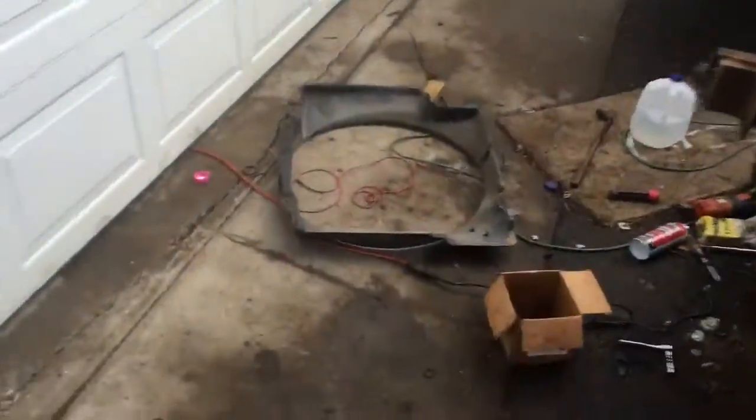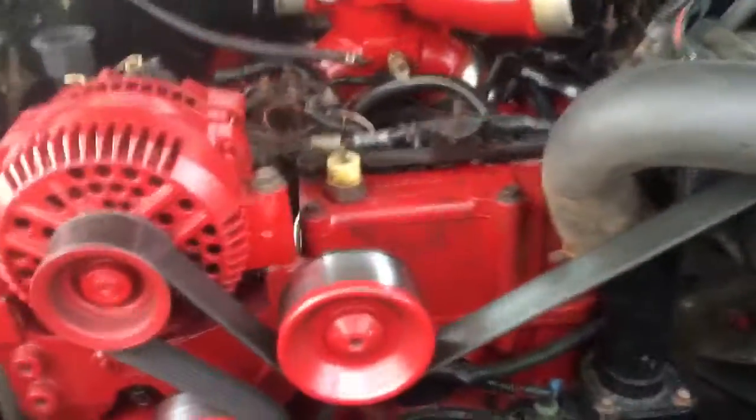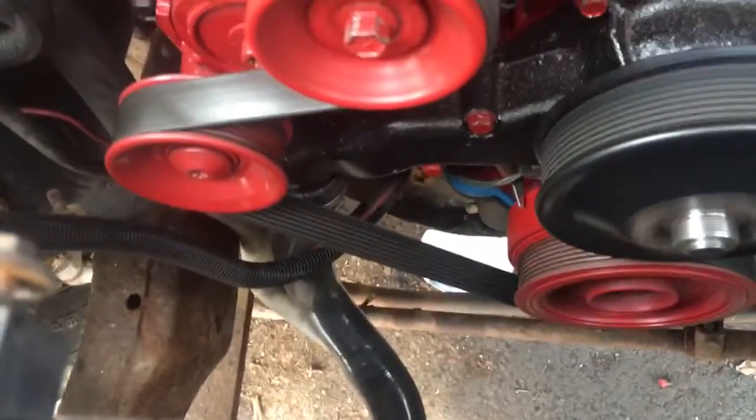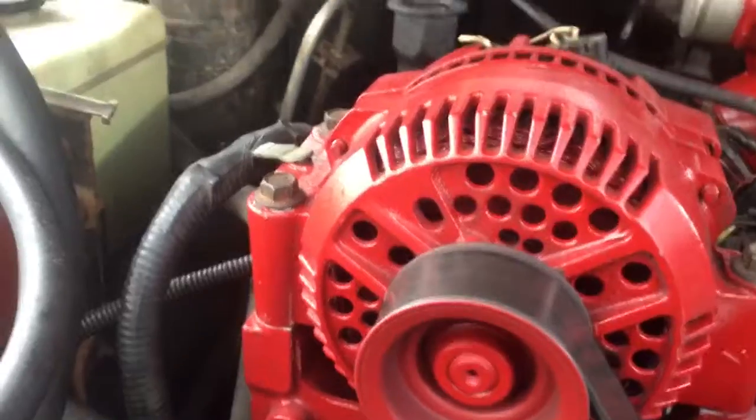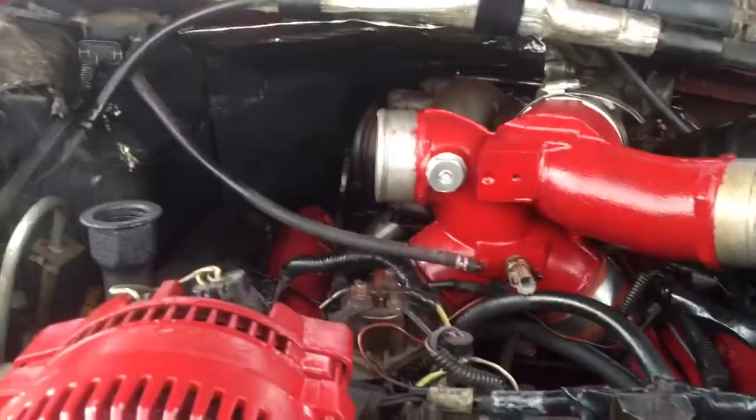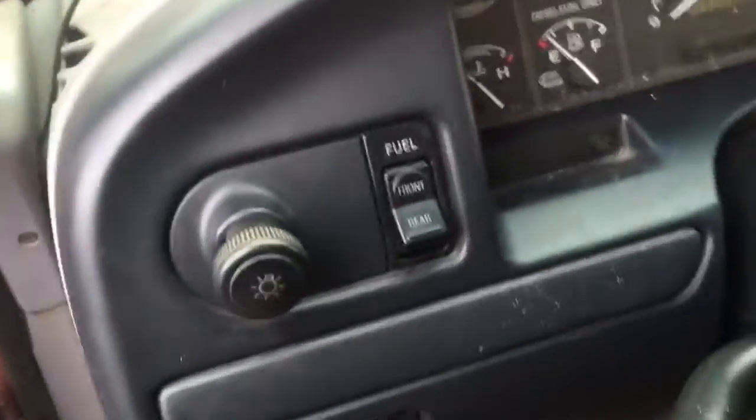You can see what the international water pump came, plus the hose was down there, all that good stuff. For my little project, the only reason why I don't have the transmission in is because I'm still waiting for the clutch to come in.